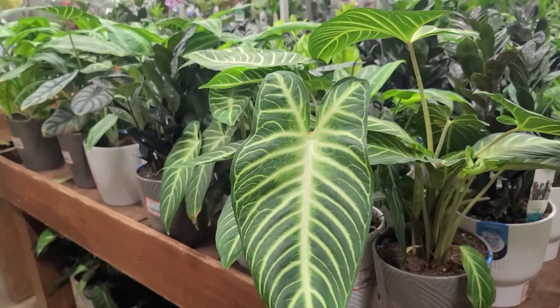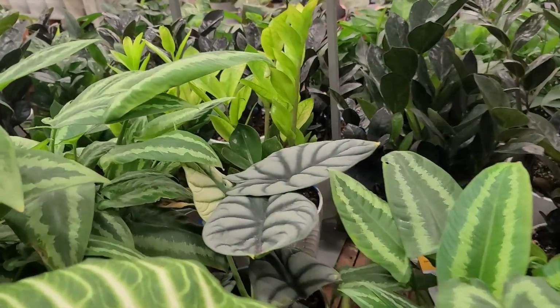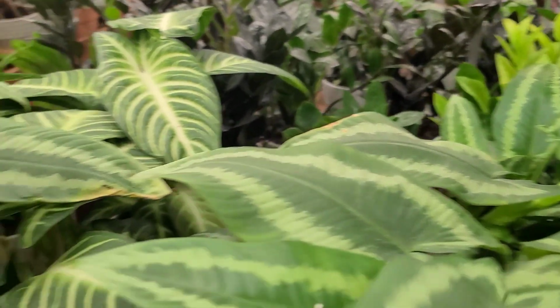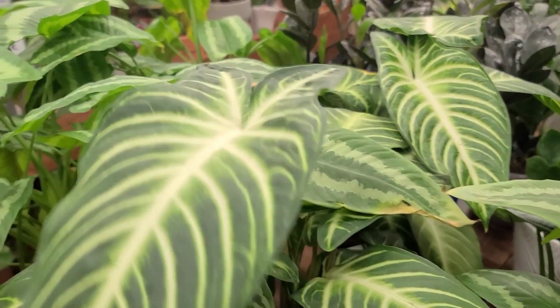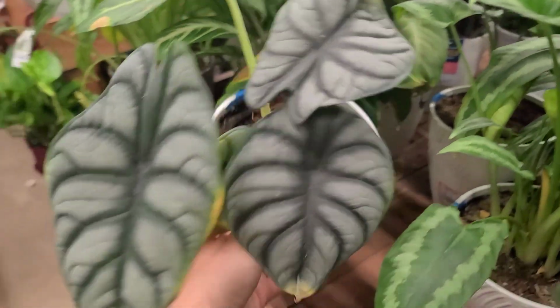The other one is Schismatoglottis. There we go. My brain finally did what it was supposed to do. That one's the Schismatoglottis, and it is really cute. Both plants are pretty thirsty, pretty needy. I would treat them similarly to something like this alocasia here.